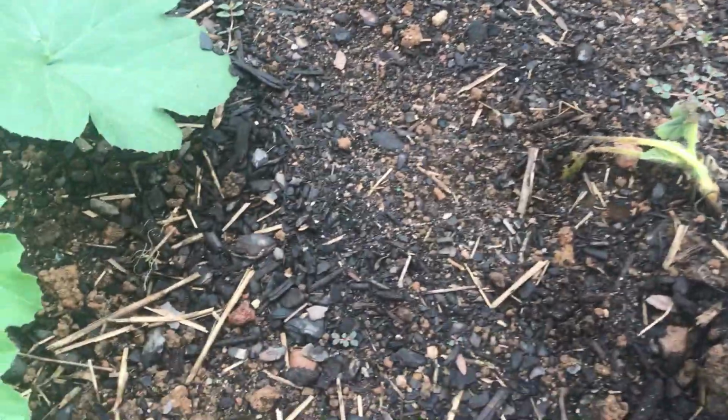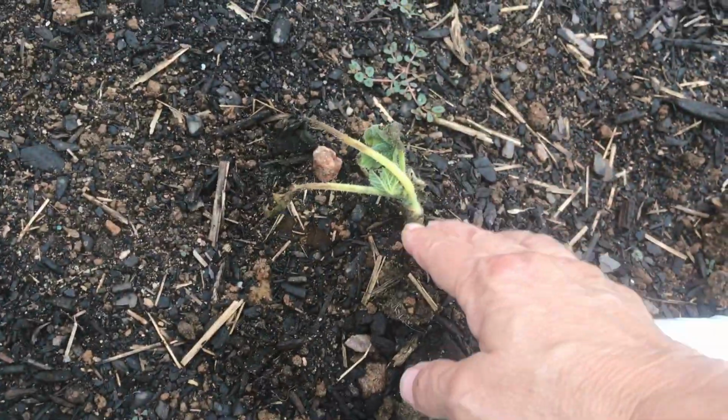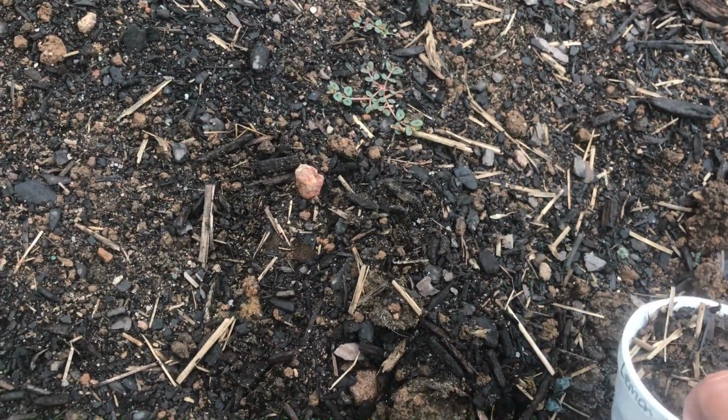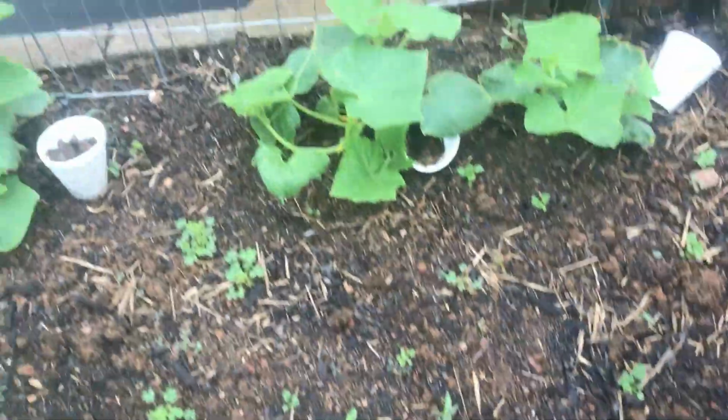Okay, and this is my lemon squash, and the chickens damaged it, and it looks like it's dead, so I'm going to take that out, and I will start another lemon squash there.